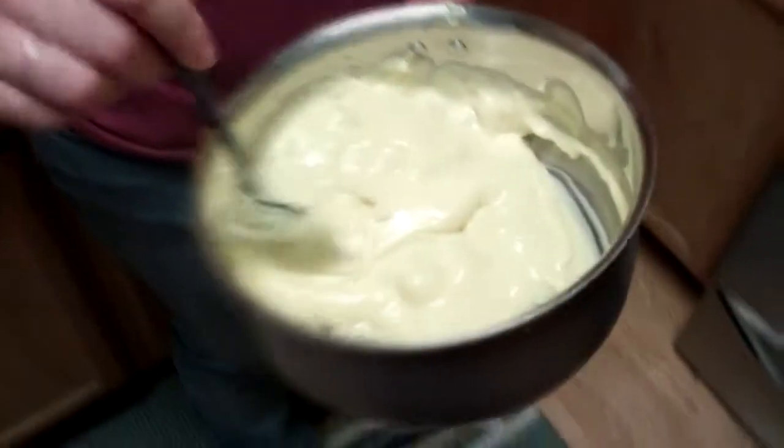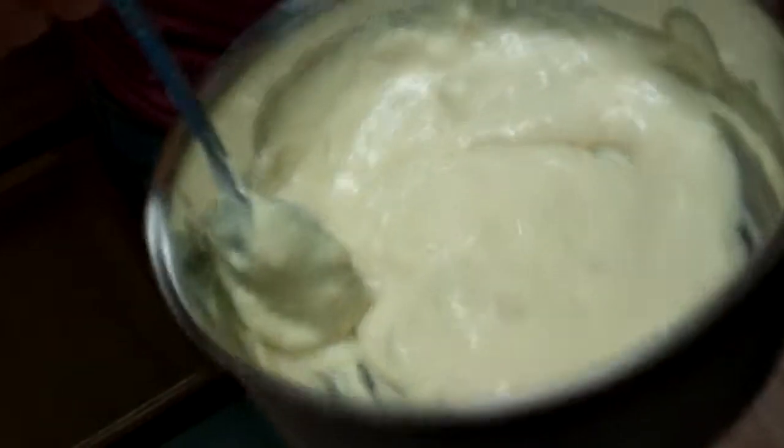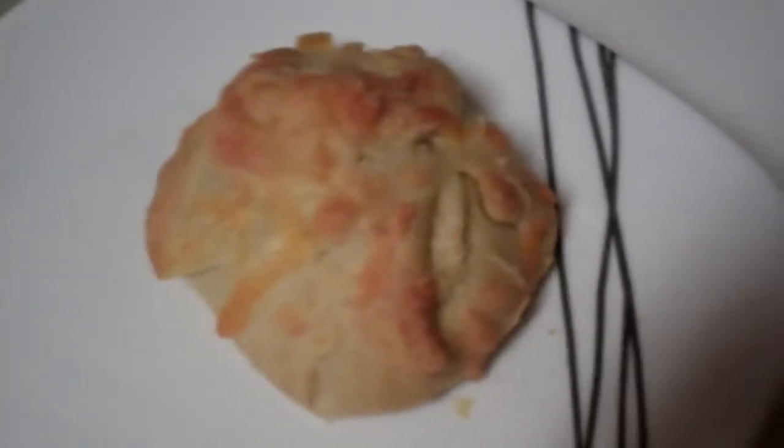Secret sauce. And it goes on the chicken puffs. Look how golden and cheesy and crispy those look. Just like me! Yeah.